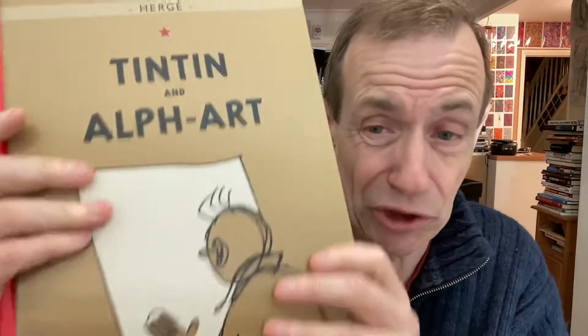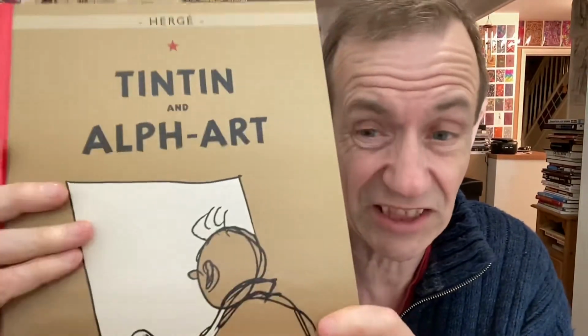So Tintin and Alph, just an absolute joy from start to finish. This is great. Anyone who, like I say, loves Tintin, this has got to be a must-have.